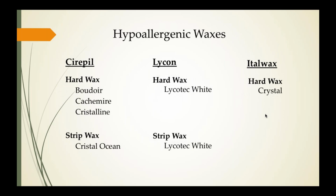Moving into the hypoallergenic. Now, the Cerapill hard wax, the Boudoir, the Cashmere, and the Crystalline, those only have that synthetic resin. Let's remember that synthetic resin means it's hypoallergenic because it doesn't have the pine or beeswax blend in there. Lycon, they only have the Lycotech White. That is the only one that doesn't have the pine bees blend. It has that great synthetic resin. Atoll wax, the crystal is the only one that doesn't have the pine or bees, only that synthetic.